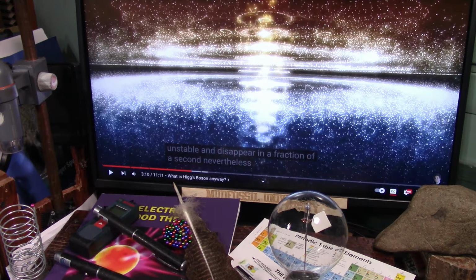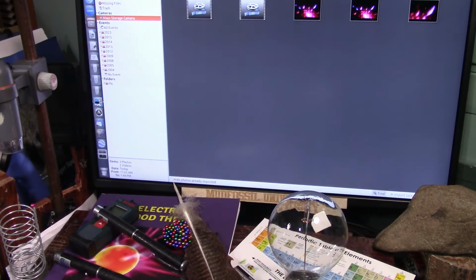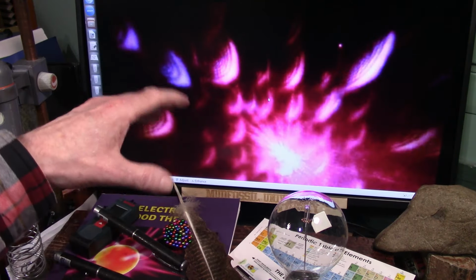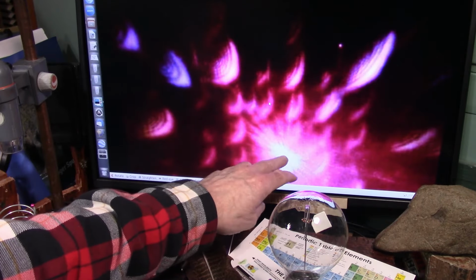Nevertheless, I showed you those just to make sure that you remember what the Higgs fields look like. Here they are right here. These are the Higgs fields. And they come and they go right away because they're just reattaching from being exploded.